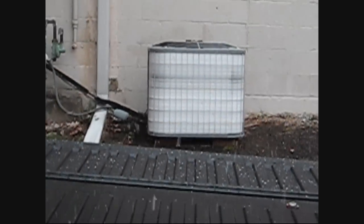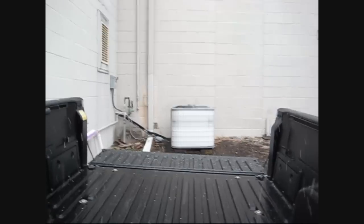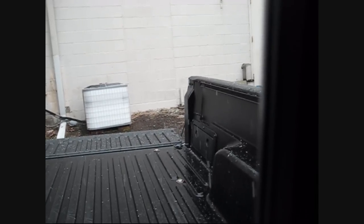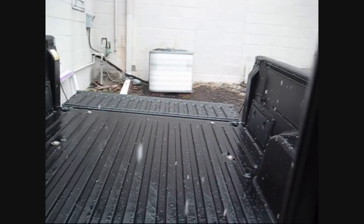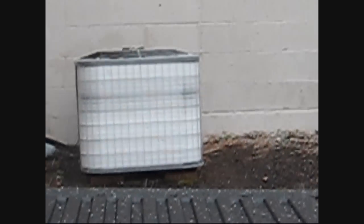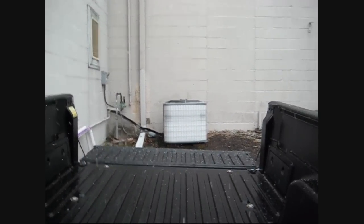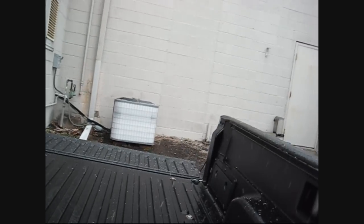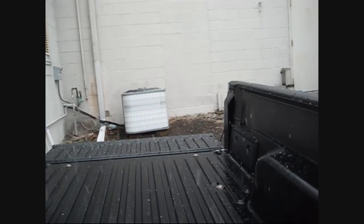This unit does the back room or something. All I know is that there was not a heat pump here before this unit was installed. There was no central air heat in this part of the building, and this is a 2004. That was about the time it was installed. It was all rooftop before the two split system Carriers were put in. Come on, defrost, you bastard.